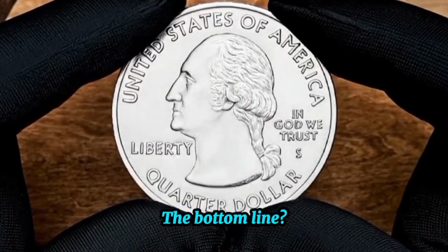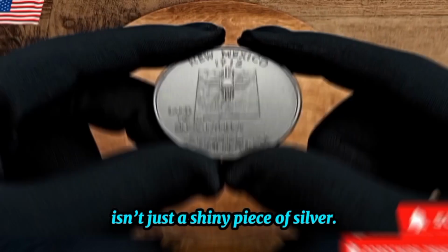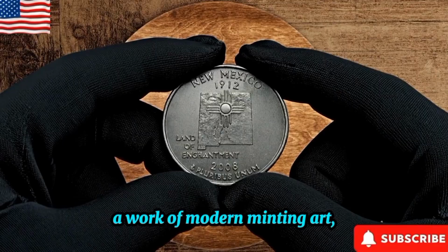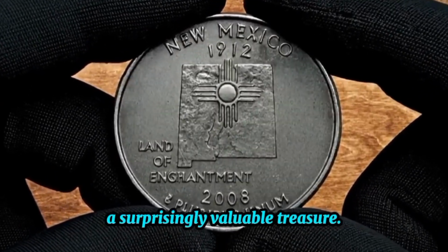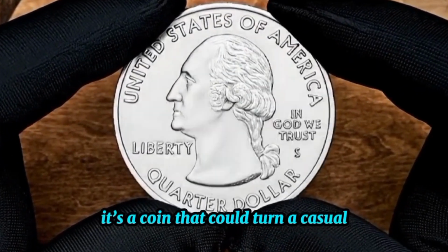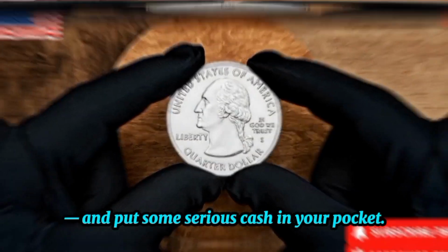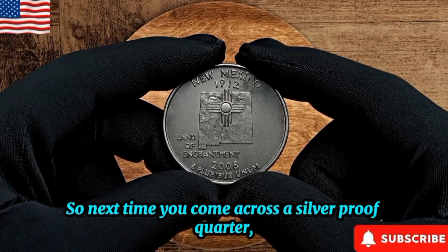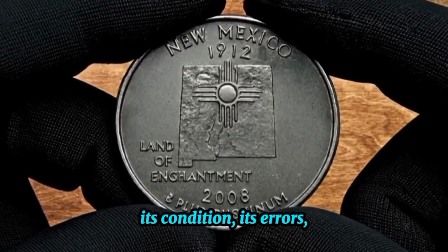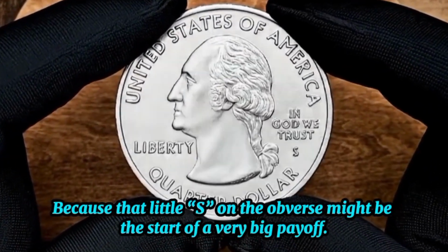The bottom line? The 2008 New Mexico silver-proof quarter isn't just a shiny piece of silver. It's a symbol of the Southwest's rich history, a work of modern minting art, and in the right condition, a surprisingly valuable treasure. Whether you find one in a proof set or already graded, it's a coin that could turn a casual collector into a serious one and put some serious cash in your pocket. So next time you come across a silver-proof quarter, don't just think about its melt value. Think about its story, its condition, its errors, and its place in the collector market, because that little S on the obverse might be the start of a very big payoff.